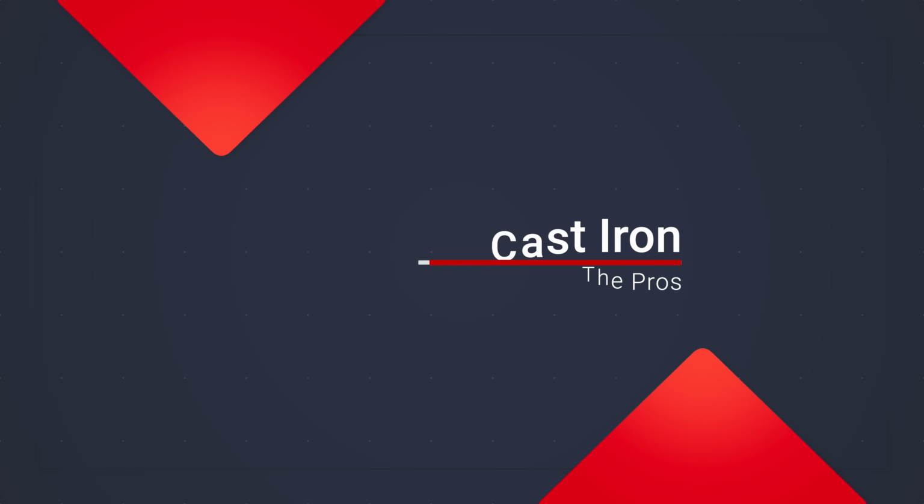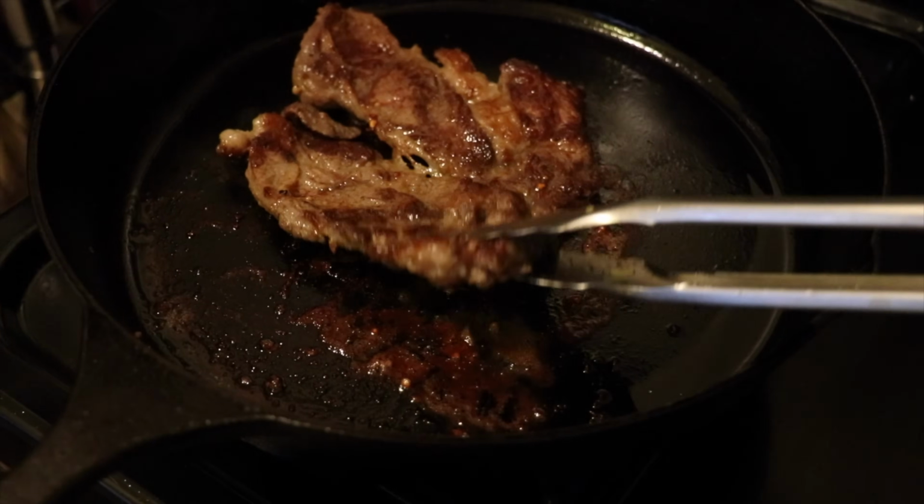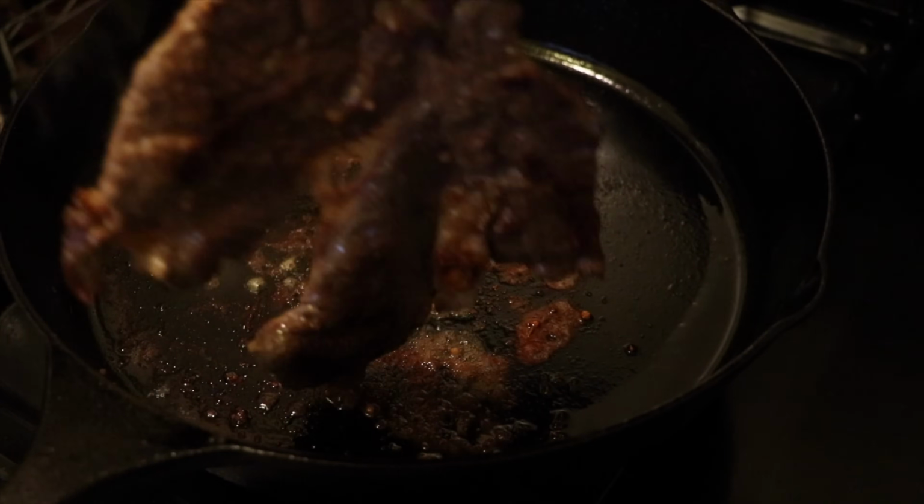So here are the pros of cast iron skillets. They are extremely versatile. They retain heat very well. Once they do get up to operating temperature, they maintain an even distribution of heat and have incredible searing capabilities, which leads to amazing caramelization on your meats. Cast iron skillets are relatively cheap and propel you into that pro level category.